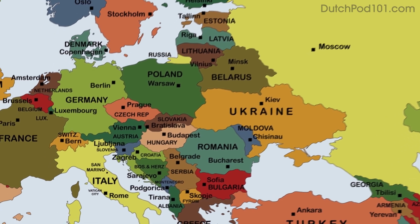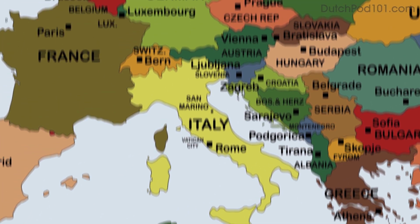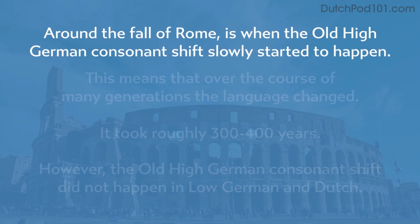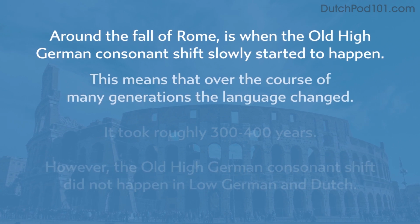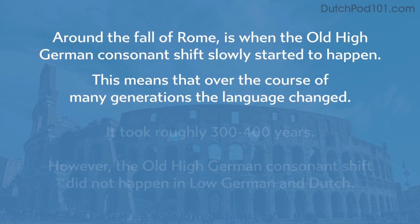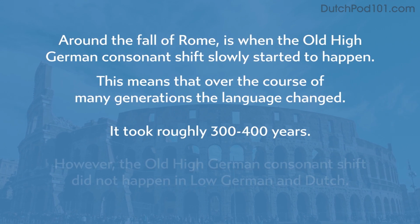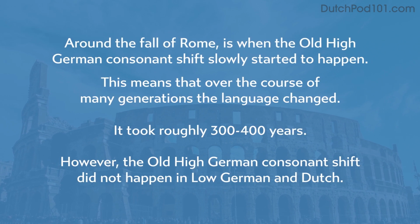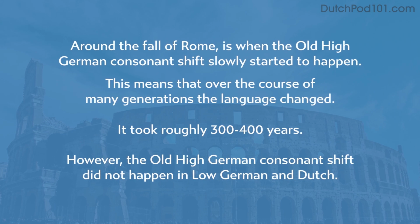So let's fast forward right to around the fall of the West Roman Empire. Around the fall of Rome is when the High German consonant shift slowly started to happen. This means that over the course of many generations the language changed. It took roughly 300 to 400 years. However, the High German consonant shift did not happen in Low German and Dutch.